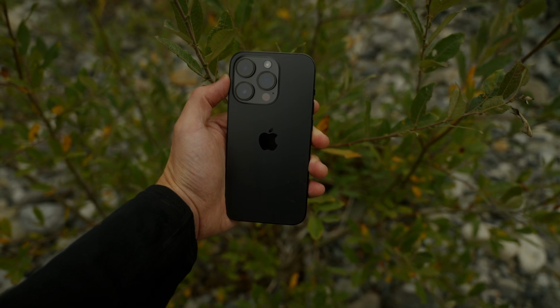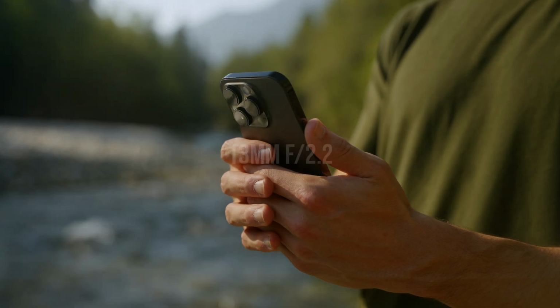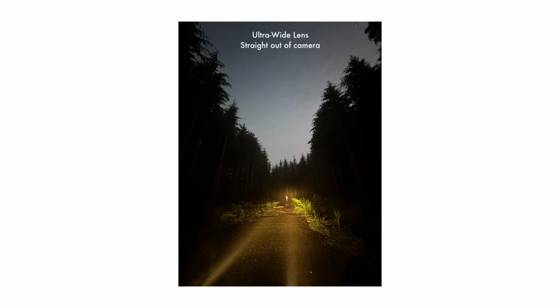So we've also received an upgrade to the ultra wide lens. That is now a 13 millimeter f2.2. And Apple is claiming 3 times better low light performance, which in my real world tests, I would say it definitely comes close or equals about that. I'm definitely impressed with the marginal improvement there.